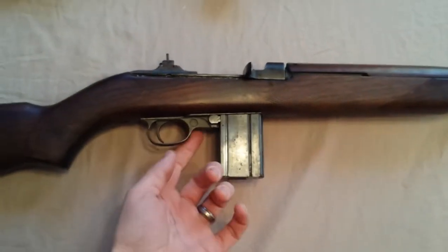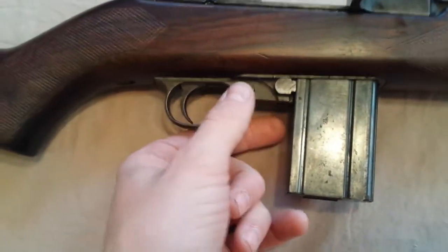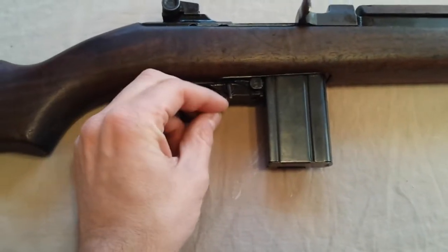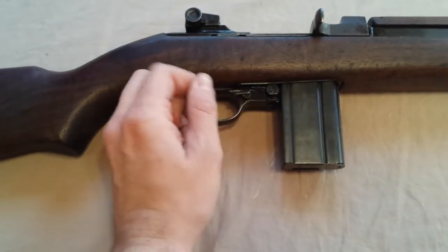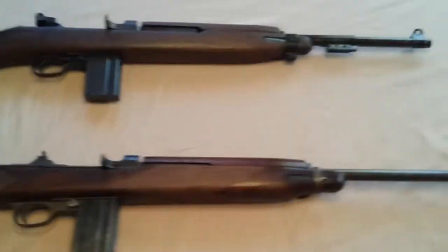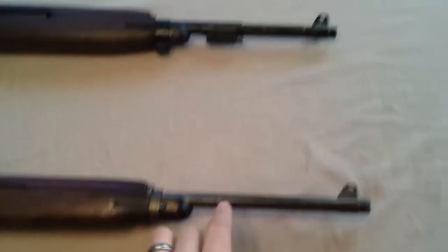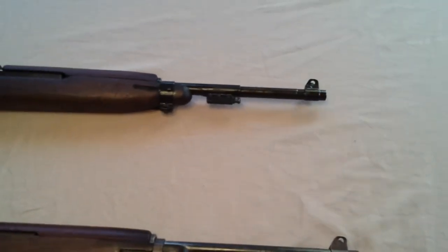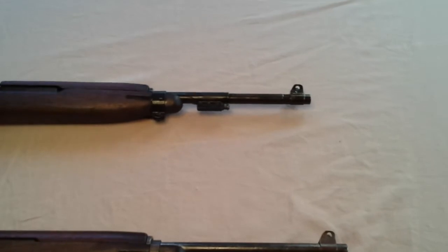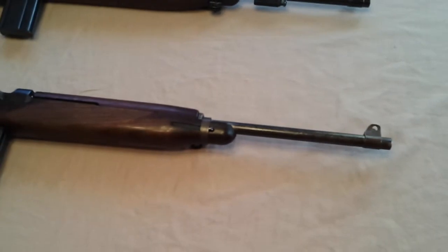Another cool thing about this is it has the push button safety right here. See, got the little round knob type thing. You push it in and out. Whereas the later war safety, you got the little clip type thing. Clip it down, or back and forth for the safety. Another thing about this new one that is different from the other one is there's no bayonet lug. Now, the bayonet lug was added later on in the war. I've heard late 1944, I'm not sure exactly when, but later on in the war this was added. This one doesn't have it, so that's another sign of an early carbine.